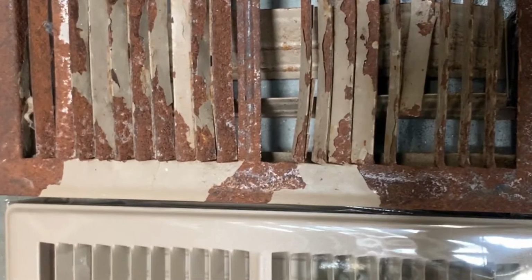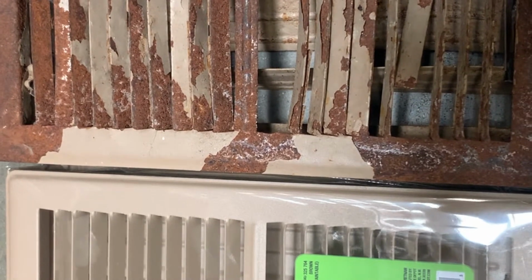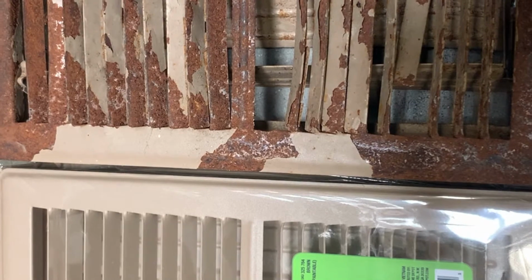Okay guys, so we're in Home Depot. These are the vents that were in the house and these are the new vents I will be replacing them with. Yeah, that vent is pretty messed up, guys.